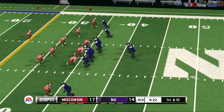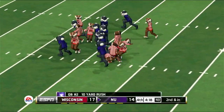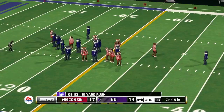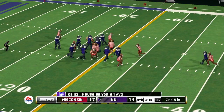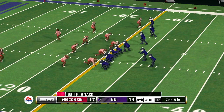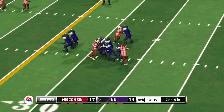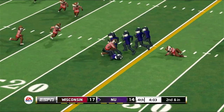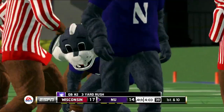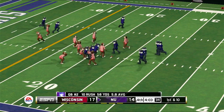Down. Brought down around the 26-yard line. He tucks it in and gets the first. He was just looking for enough to move the chains.